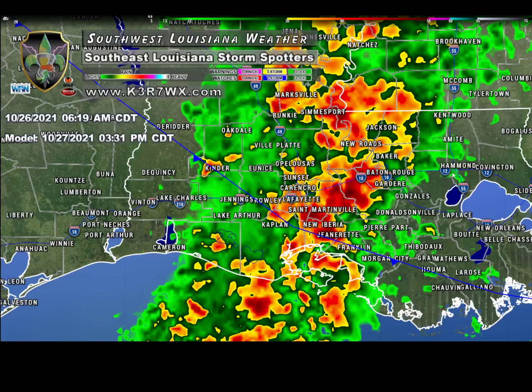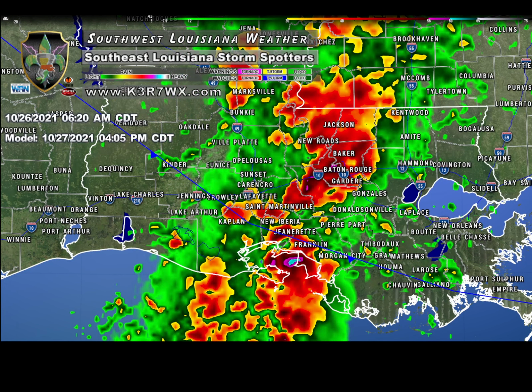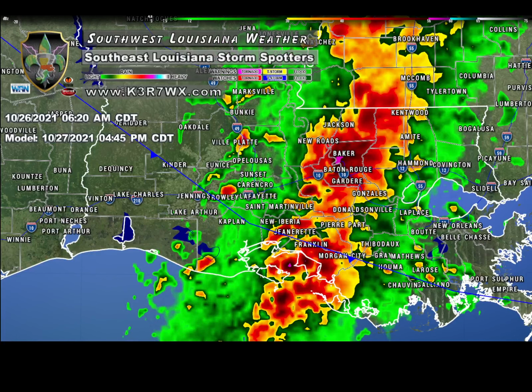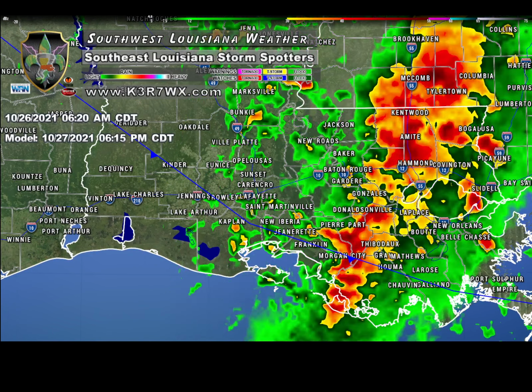And then as we move into 3:30 tomorrow afternoon, we're on the backside of this here in southwest Louisiana. It's getting into southeast Louisiana, approaching the 4 o'clock hour. Baton Rouge is getting nailed by that time. So again, timing, as we get later in the afternoon, is fairly consistent between the two, and stormy. That's all I mean, no other way of putting it.